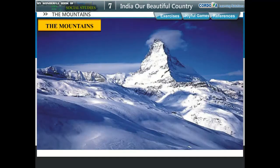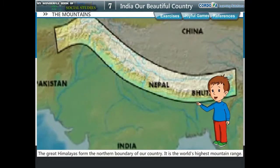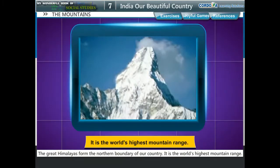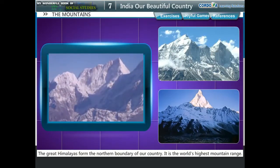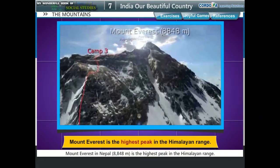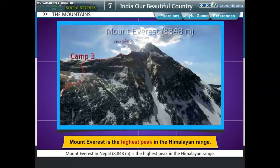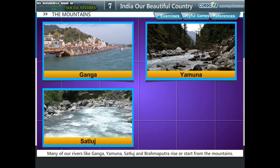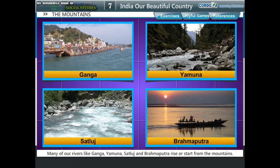The mountains. The great Himalayas form the northern boundary of our country. It is the world's highest mountain range. Mount Everest in Nepal, 8,848 meters, is the highest peak in the Himalayan range. Most of its high peaks are covered with snow throughout the year. Many of our rivers like Ganga, Yamuna, Satluj, and Brahmaputra rise or start from the mountains.